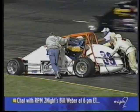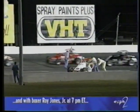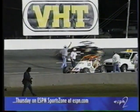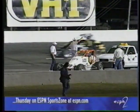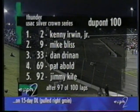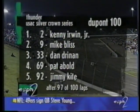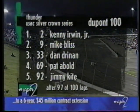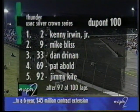All right, we have the track crews out there now. They'll probably get Ryan Newman going again here. And as Larry said, it might only be one green flag lap, but the race cannot end under caution. Kenny Irwin at the front of the field, Mike Bliss running second, Dan Dryden is third, then Pat Abold and Jimmy Kite. I want everybody out there to just think about this, because when the green flag falls again, you better hold your breath with Mike Bliss and Danny Dryden running in second and third going into turn 1.